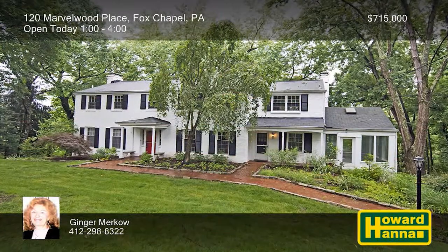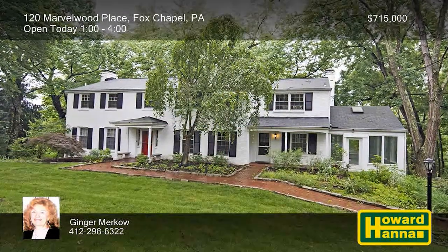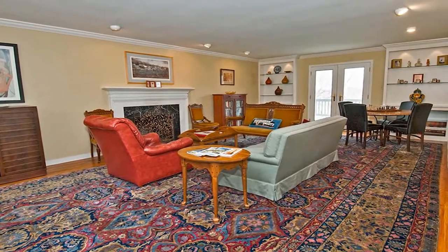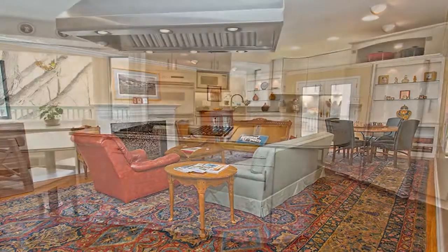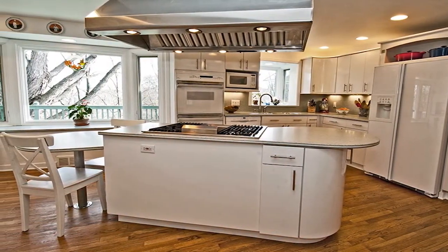A quiet cul-de-sac in the borough of Fox Chapel sets the stage for this classic 5-bedroom brick colonial. A decorative fireplace adorns the formal living room, whose doors lead out to a large rear deck. Ample storage is available in a gourmet kitchen with island seating on each side.